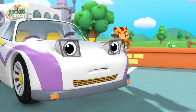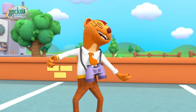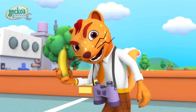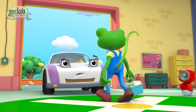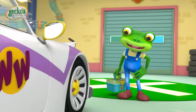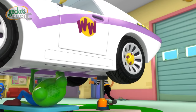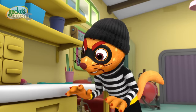Ah, if I could get my hands on those plans, I could make my own mechanical. Then my garage really would be the best. Wake up, Sly. I have a cunning plan. Oh, Sly, what are you doing here? Where's Mr. Weasel? You've got a problem with your exhaust? Well, if Mr. Weasel isn't around, of course I'll take a look. I'm going to get those plans. Ha ha!